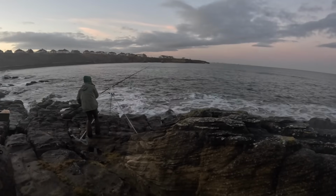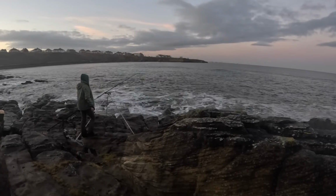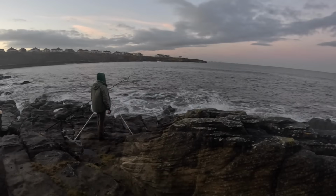Right. So again, I'm going to keep the rod nice and low. If it's too high and it gets pulled over by a big fish, then there's always a risk of it going in.